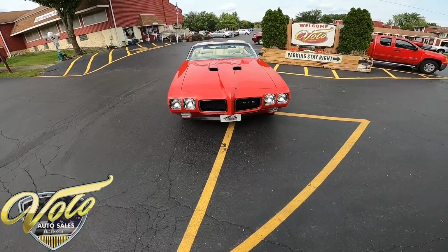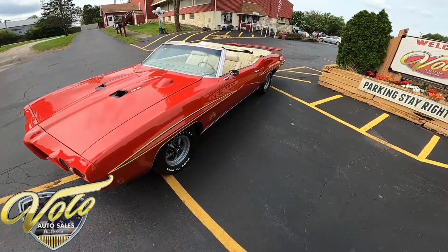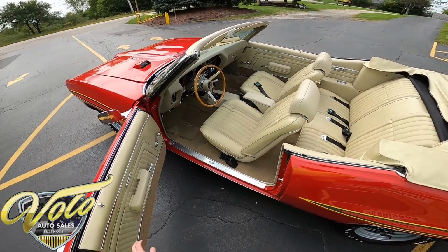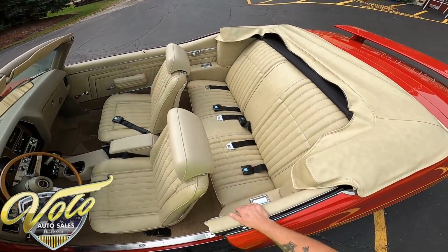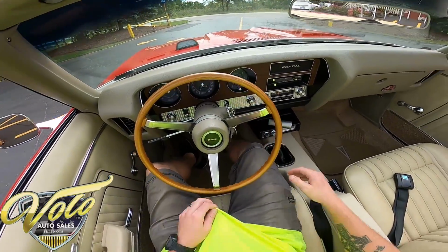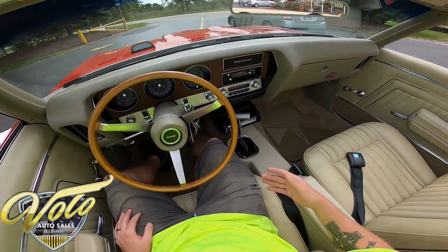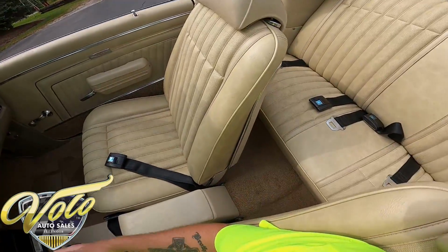This thing is absolutely beautiful. Let's go ahead and get on in. The interior looks great. This color combo with the red on the outside, this light tan on the interior. Absolutely love it. Door shuts nice. Seat's comfortable. You can tell that someone sat in here before, but there's no tears, no rips, no anything. It's just a real beautiful, beautiful GTO.